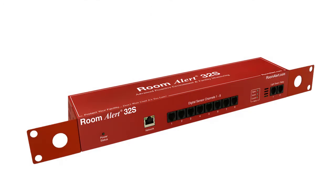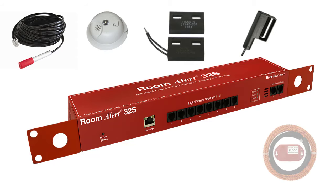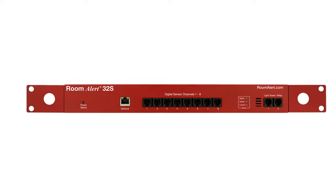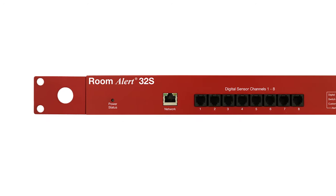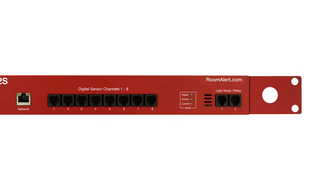Your Room Alert 32S has ports for over 32 external sensors to protect against costly downtime from high temperature and humidity, smoke, room entry, airflow, water leaks, flooding, power outages, and more. It features built-in temperature, humidity, and power sensors, and an uninterruptible power supply. This is designed to communicate to your Room Alert account and send alerts even if your facility loses power.